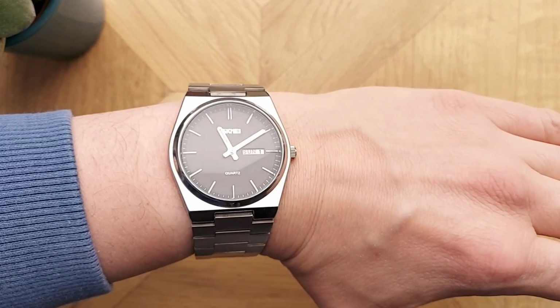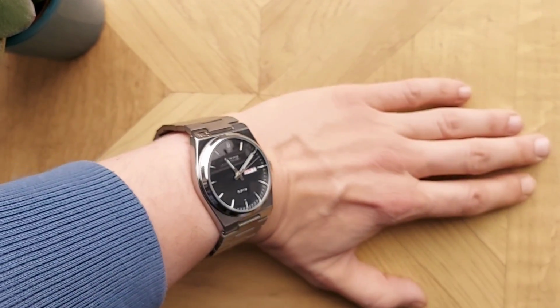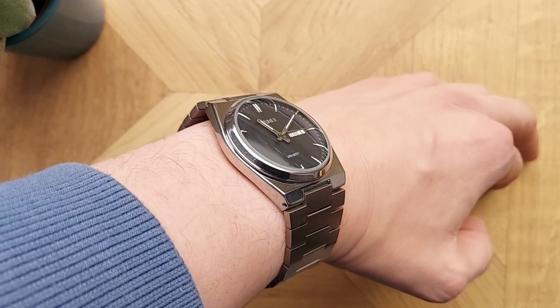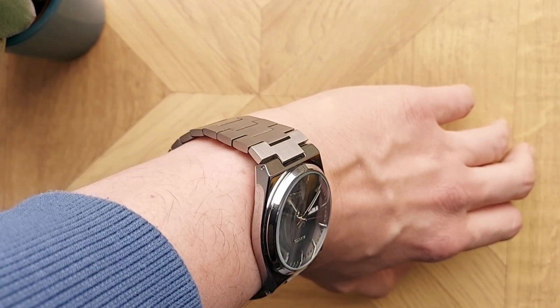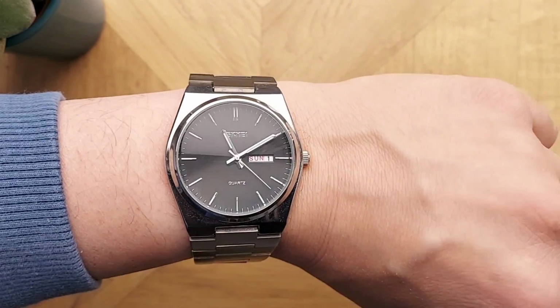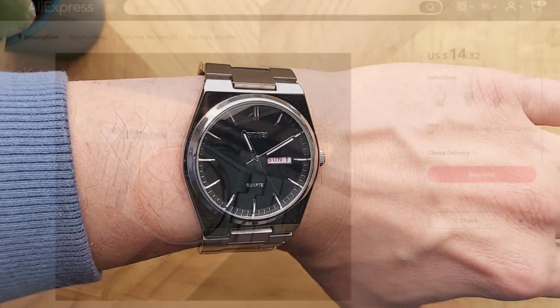The 25 is rather wide, but this is an integrated bracelet watch. The weight here is quite hefty, 115 grams, but that is mostly due to the stainless steel bracelet. What struck me initially as I picked up the watch was the heft and the overall aesthetics of the watch.